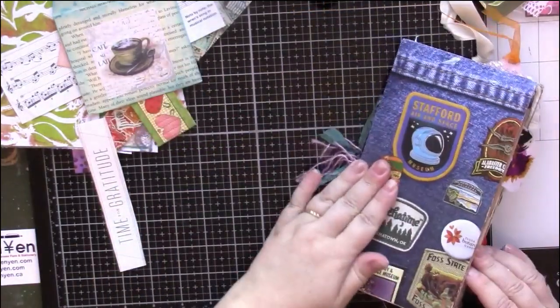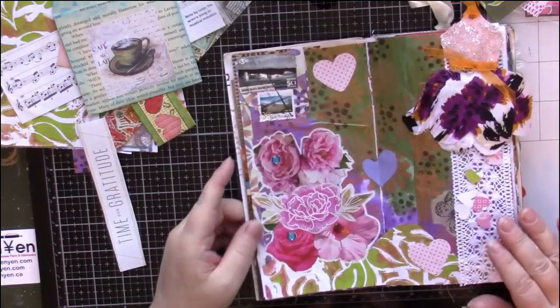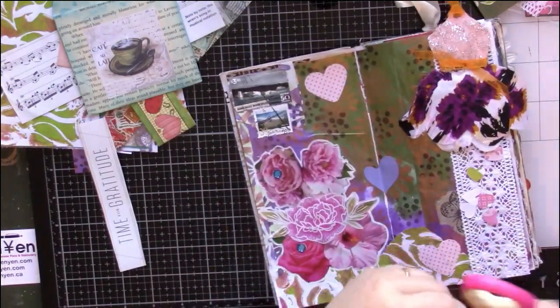It just doesn't want to stick. It's a little bit thicker. I should have cut it in the first place.